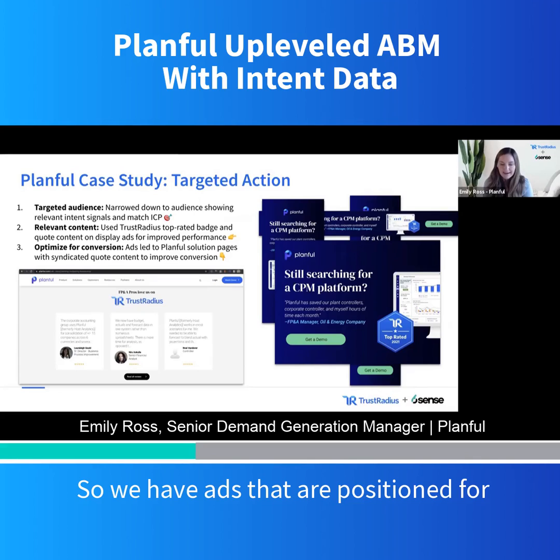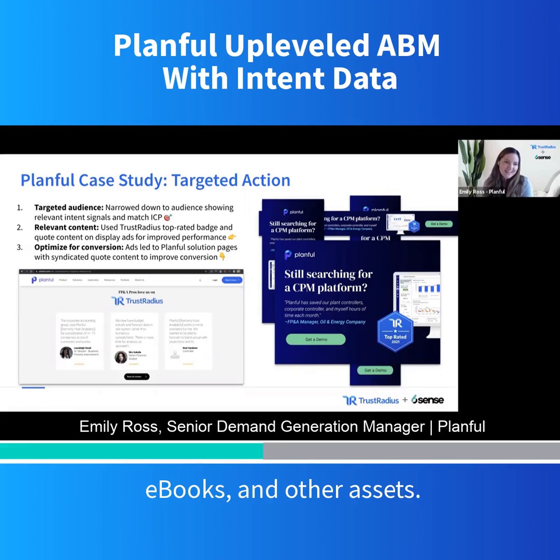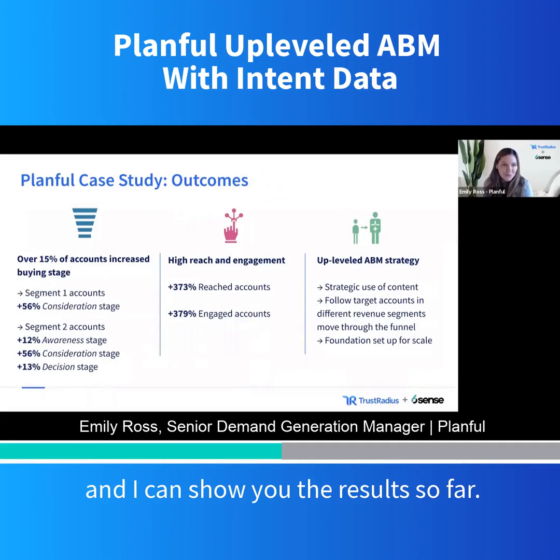We have ads that are positioned for consideration, decision, and purchase. This is one of those flows, but we're also running ads that offer key content that's performing. We're also running ads that point to contact us or get a demo, and a combination of landing pages like the example you see here with our TrustRadius reviews embedded, as well as things like on-demand webinars, ebooks, and other assets. And it has been really successful. So we can go to the next slide and I can show you the results so far.